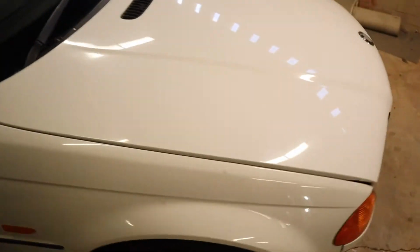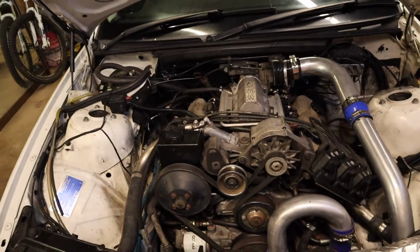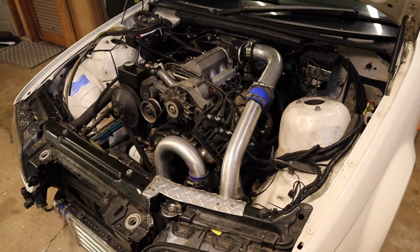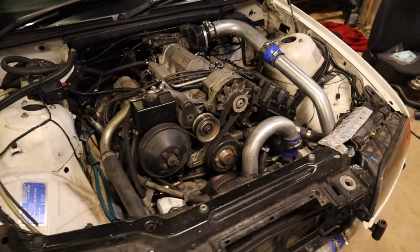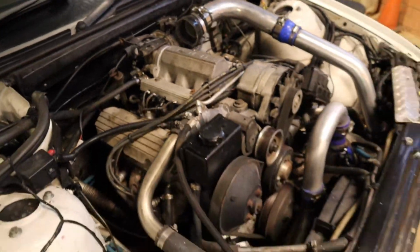Really stoked how it's all turned out, that the car actually runs and drives. Wasn't too sure what to expect, to be honest. I know that these motors are pretty bulletproof. I'm just hoping that one of the head gaskets or something like that isn't stuffed in it. Seems to be running a little rough, but I think it's over fueling due to that fuel regulator being unplugged there. So I'm going to sort that out next.